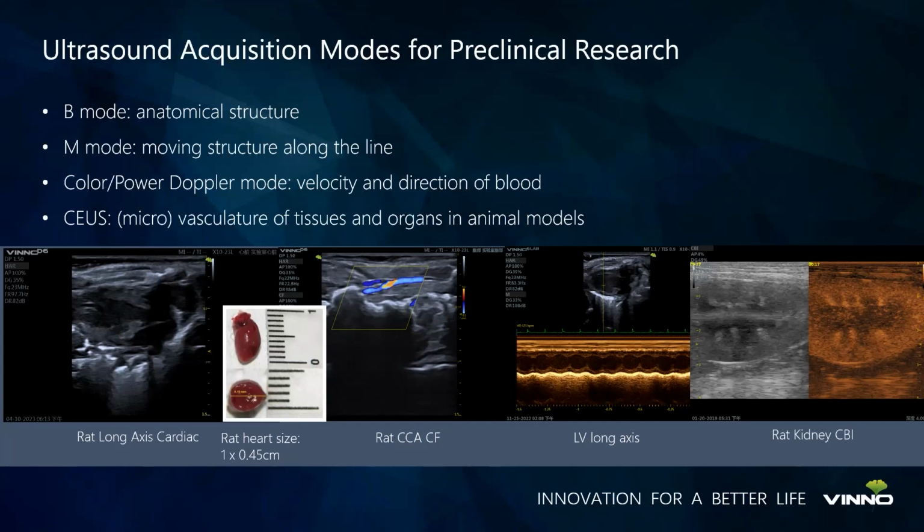some valve structure and valve movement, and also the power Doppler and color Doppler modes to evaluate the velocity and direction of the blood. Sometimes we also use contrast imaging to see the vasculature or even microvasculature of the tissues and organs in these small animals.